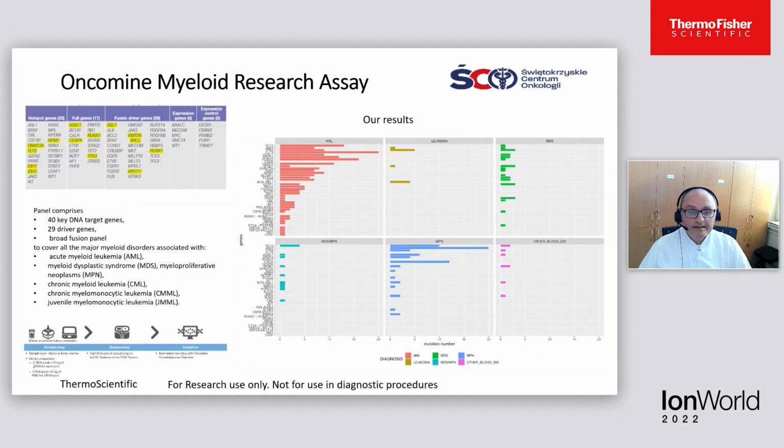We have very nice experience with the Oncomine Myeloid Research Assay panel. As a diagnostic test, we set up our workflow. The panel is very robust and comprehensive. You can see the many cases diagnosed with this panel, like acute myeloid leukemia, other leukemias, MDS, or MPN.